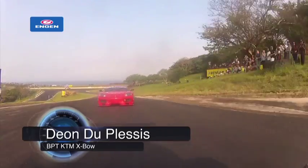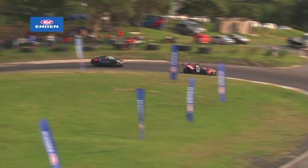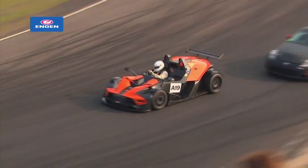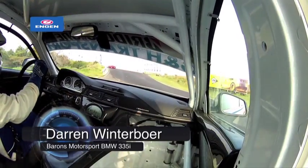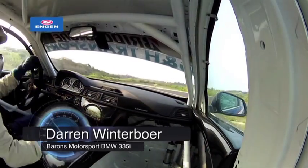Now he's got a KTM crossbow ahead of him and is trying to use the power of that Ferrari, but is just unable to make the pass at the moment. He's under pressure as well, because I can tell you something, Jordan Sherritt is not going to hold back here. He is a very accomplished young driver considering his age, and is already starting to do things internationally as well.